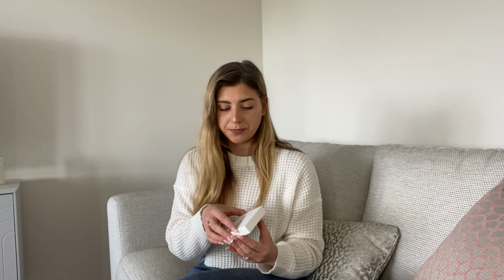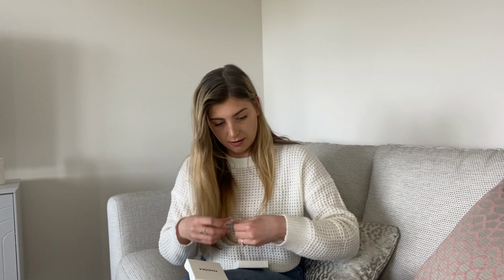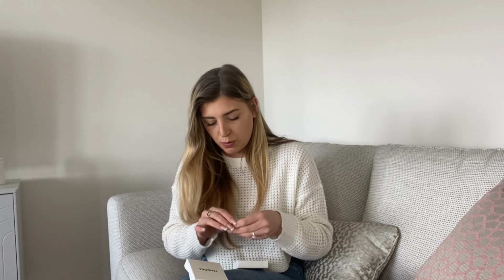Moving on then, my sister's birthday is coming up. I will be posting this after her birthday because it's tomorrow, so I'll be posting this probably a couple of days later. And I picked this up for her from Pandora. I thought I'd show you because why not? It comes in a bag, annoyingly, but I'm going to undo it. I'm going to move it into one of the boxes I've got to show you from Pandora as well.